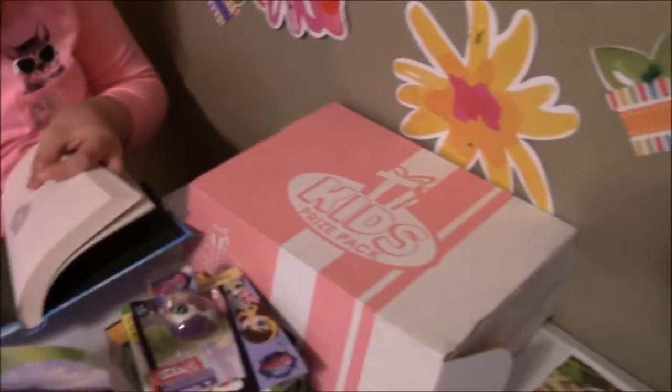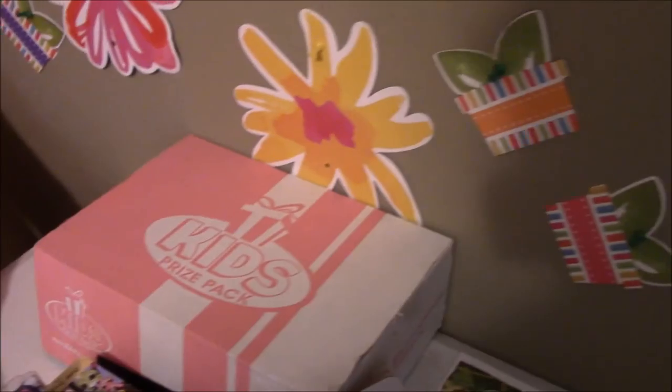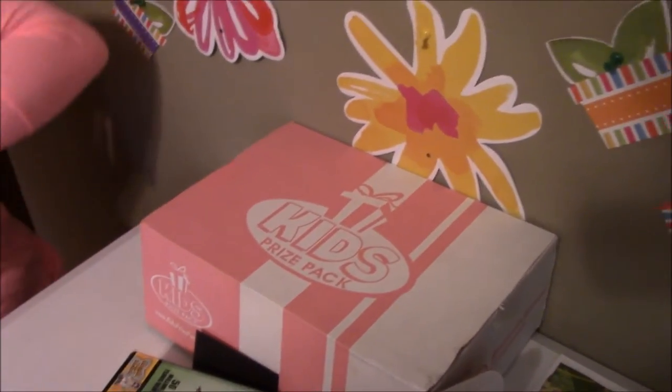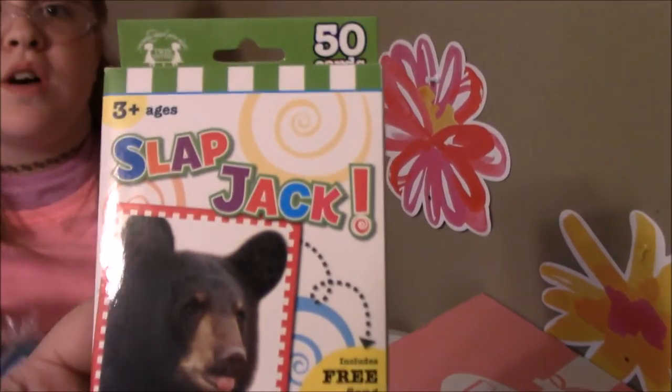I think this is a game. I want you to open these so we can see what different colors we have. And I hope those come in every box. That would be super awesome. I think they do, because even in that poor box we saw, they had.